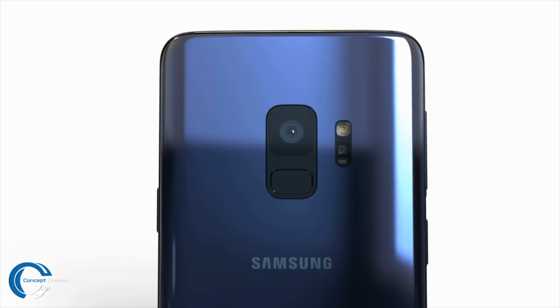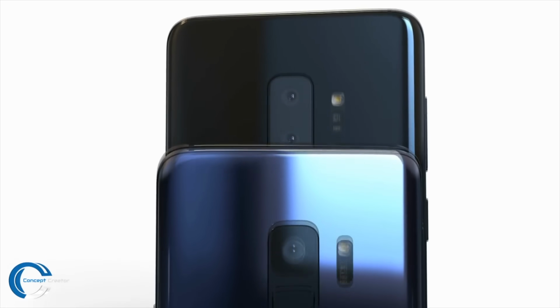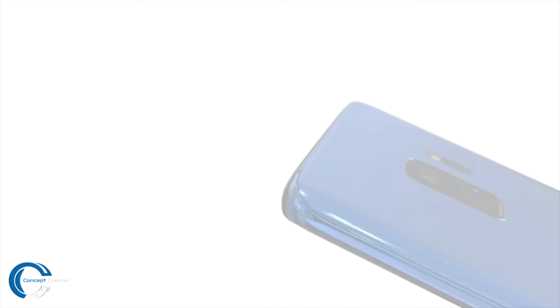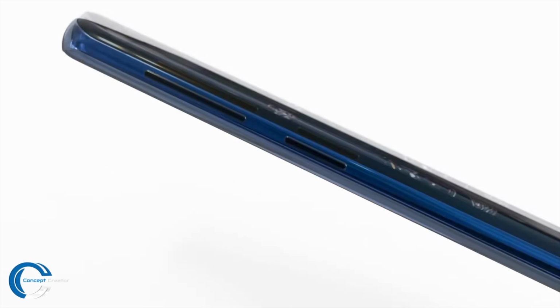So let's take a look at Samsung's latest offering, the Galaxy S9, which is actually going to be out very, very soon, and it's kind of exciting. There are some great things inside of it, so I wanted to mention that. Anyways, let's go ahead and get started.